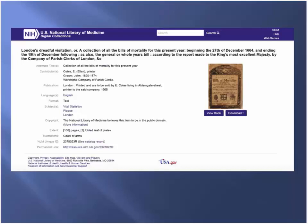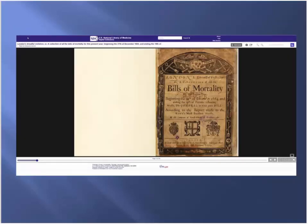and download the book. There are several different formats if you want to read it. There's a PDF. There's an OCR version. There's even Dublin Core if you care. Archivists do. And the interface is really kind of nice. This is what it would look like. And yeah, this is an interesting moment in the history of public health, you might say. This is something that I've actually done a fair amount of work on.